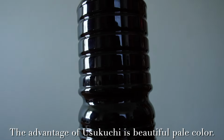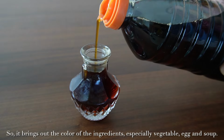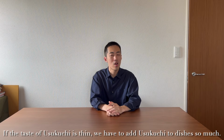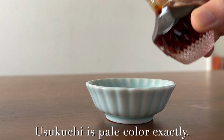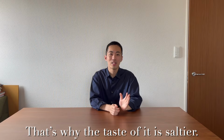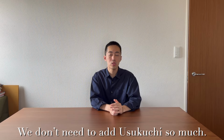The advantage of Usukuchi is its beautiful pale color. So it brings out the color of the ingredients, especially vegetables, egg, and soup. If the taste of Usukuchi were thin, we would have to add Usukuchi to dishes so much. Usukuchi is a pale color exactly, but if we add Usukuchi too much, it adds brown color to dishes. That's why the taste of it is saltier. We don't need to add Usukuchi so much.